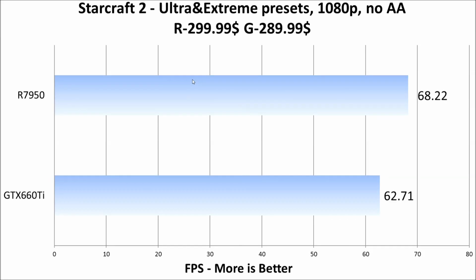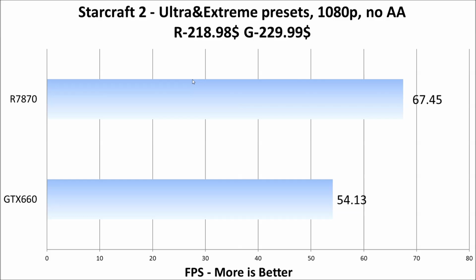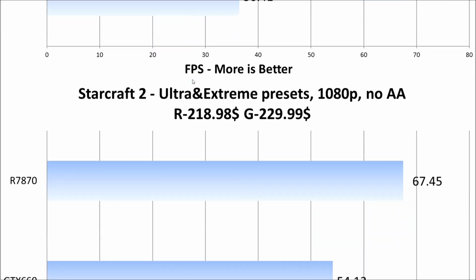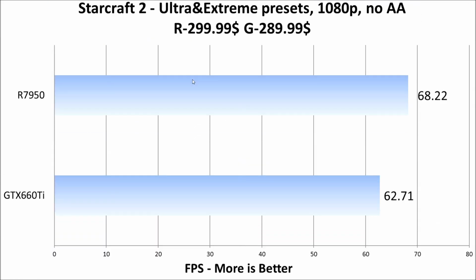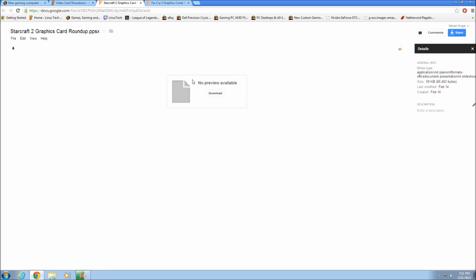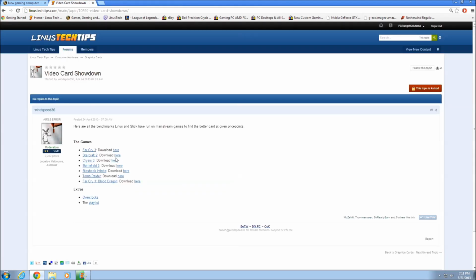And what's interesting is if you go back all the way up to the top, the 7770 posted 67.48 frame rates, which is actually higher than the 7870, and it outperforms the 670. So clearly there's an issue in that testing. I'm not 100% sure what it was, but it is noted.